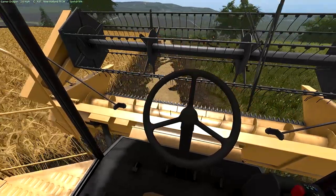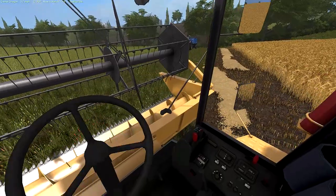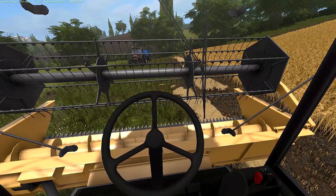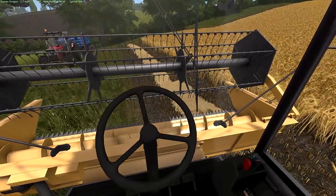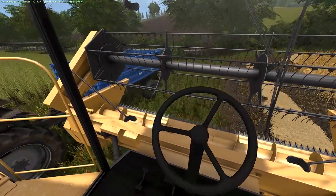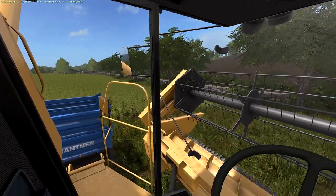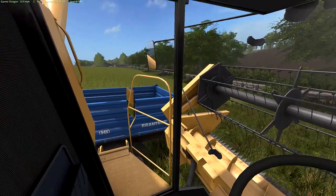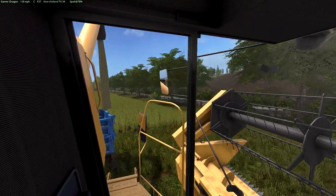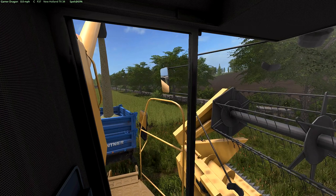Let's turn that off. What I'm going to do, you know what, as we are so close, what I might do is put the pipe out. Now this is what I've been a little bit worried about, just getting the pipe close enough to the trailer to unload. And sadly, I think that might be too far out. Oh, oh, oh. There we go. Awesome. Close enough. We're in, at least.